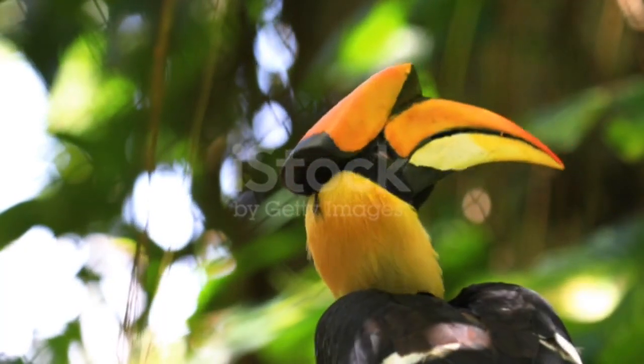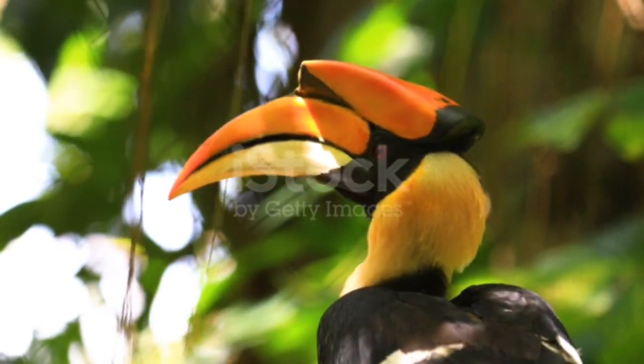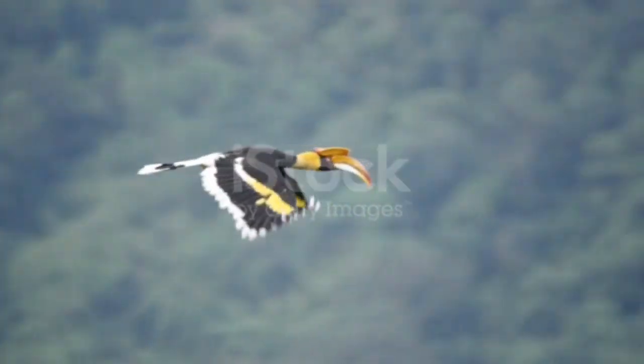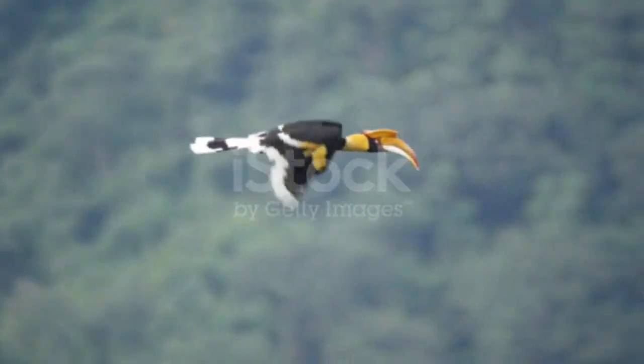It can take up to 6 years before the hornbill reaches full sexual maturity. Smaller species reach sexual maturity much faster. The life expectancy of the hornbill is up to 40 years in the wild, but it can survive even longer in captivity.